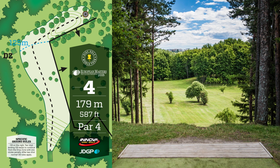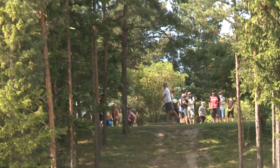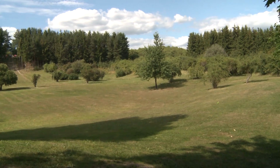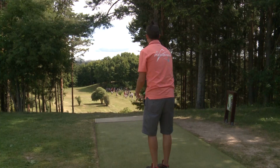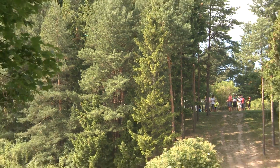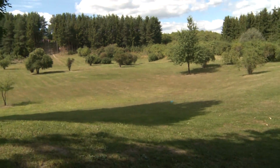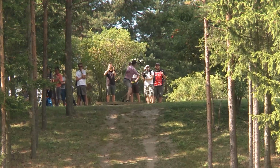Moving on to hole 4. A downhill dogleg right, par 4. First tee shot, you're trying to lay it up down the hill into the sweet spot, giving you a nice clean second look at the approach to the blind basket placement over the hill. Ulibarri also to the sweet spot, checks up short. Should be a nice clean line from there.